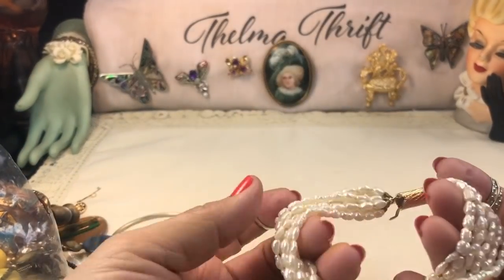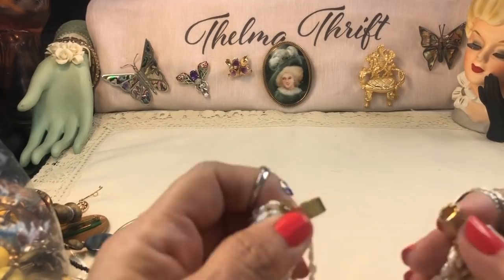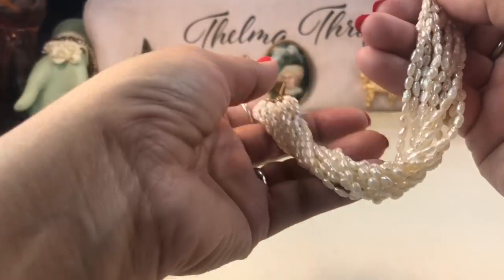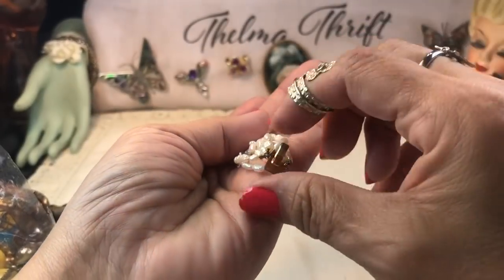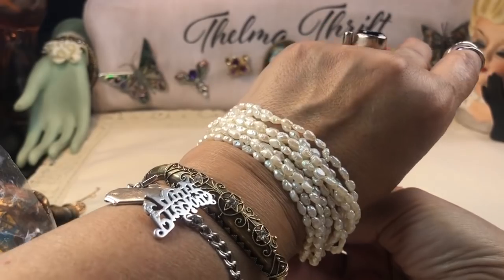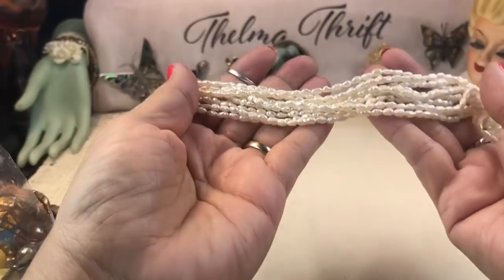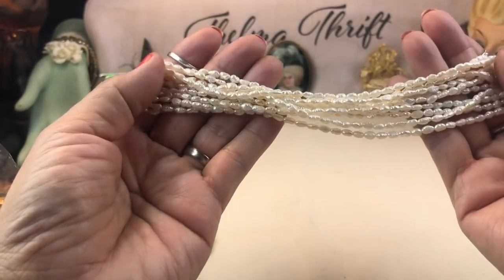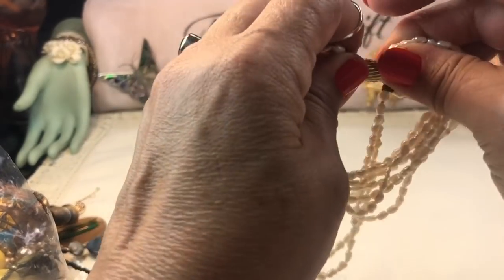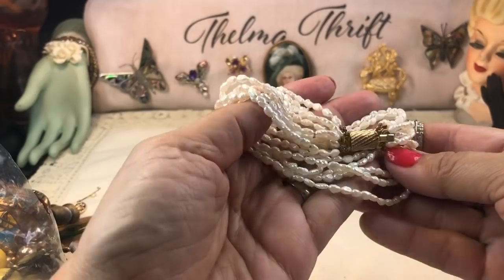These are genuine pearls and a very nice one. Bracelet. Nice clasp. Very nice clasp on some genuine pearls, rice pearls. That's pretty. Very nice. I love that clasp. I'm surprised it's not marked in any way.